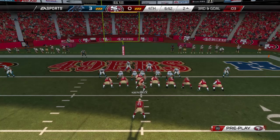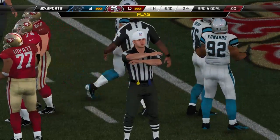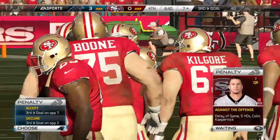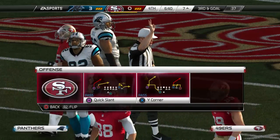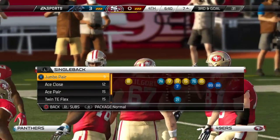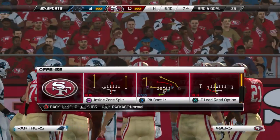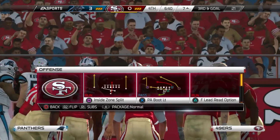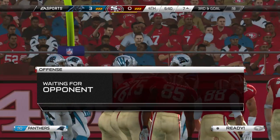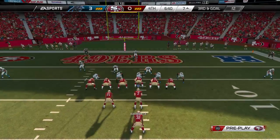Trying to beat the play clock. And the quarterback doesn't get the snap in time. That's going to be a delay of game right here. What a drive this has been.